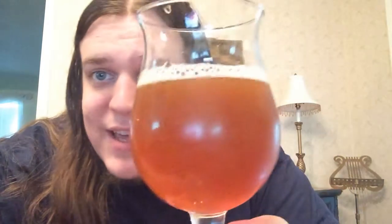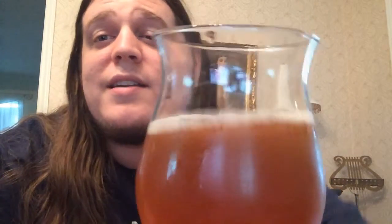Up into the light, it is, as you would imagine, a very hazy, murky, kind of dark orange, like a pumpkin. And it does have a chill haze on it, but this looks to be not completely filtered because it is hazy, as you can see. And the head has completely dissipated down to just a film, as to be expected. And it looks like it's leaving minimal lacing on the glass. So let's give it a smell and see what it's all about.